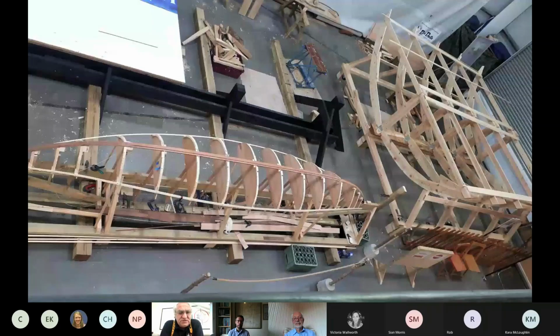And when I joined the project in the middle of 2019, really there was nothing there. There were a few hand tools and a couple of very basic entry-level machine tools like a bandsaw. There wasn't a thicknesser, I don't think, or anything like that. Certainly no traditional tools like the bespoke axes which we've now had made.